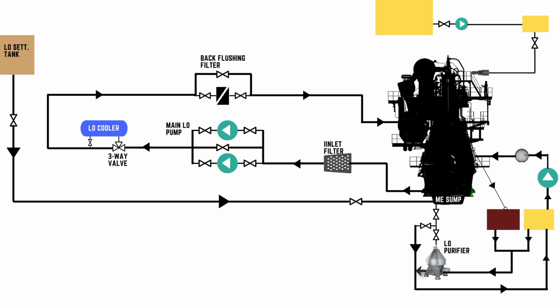The main engine lube oil purifier takes suction from the main engine lube oil sump and purifies the oil. Its feed temperature is maintained around 90 degrees Celsius to allow efficient separation. The engine drains are connected to the dirty oil tank from which the lube oil purifiers also take the suction, and the purified oil is then transferred to the clean oil tank. The oil from the clean oil tank can be reused by transferring it to the engine sump using a transfer pump.